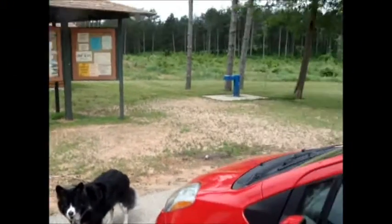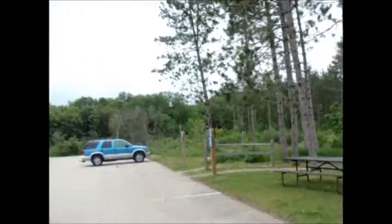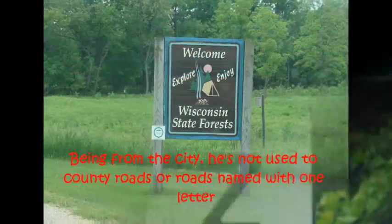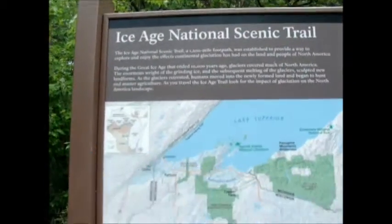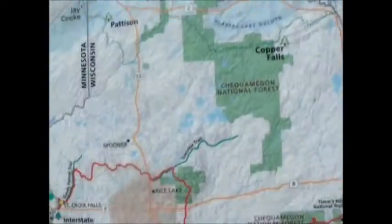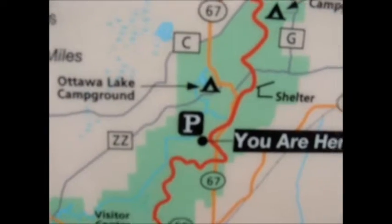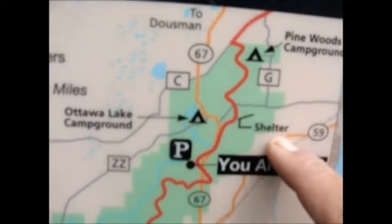Well, this is the Emma Clark Trails, but I don't know if I'm in the right direction or not. Okay, I'm here at the drop-off point. I don't even know where I'm at here. I'm right here, and I have to go about 1.5 miles to the shelter.